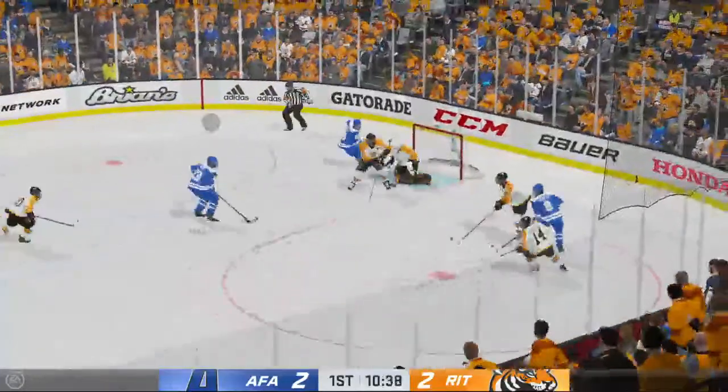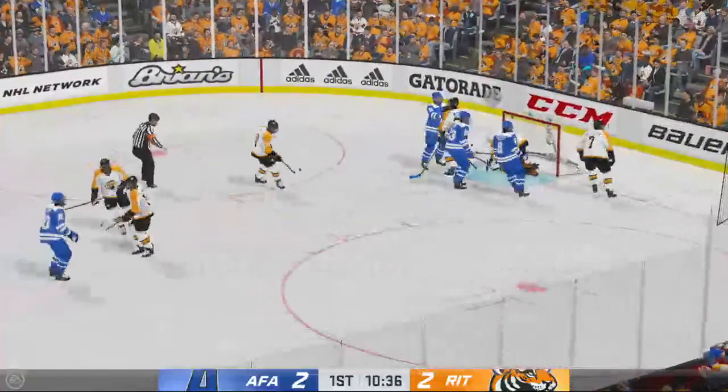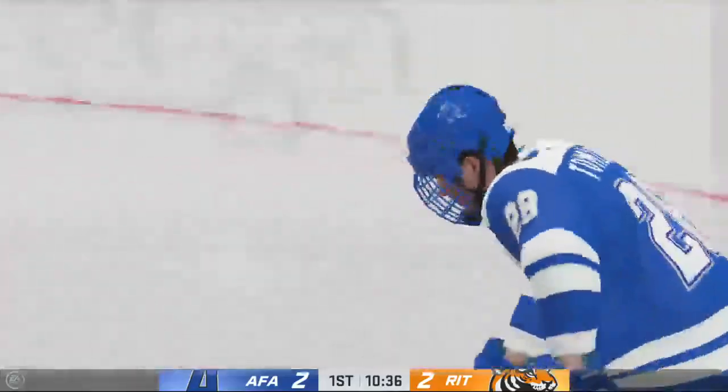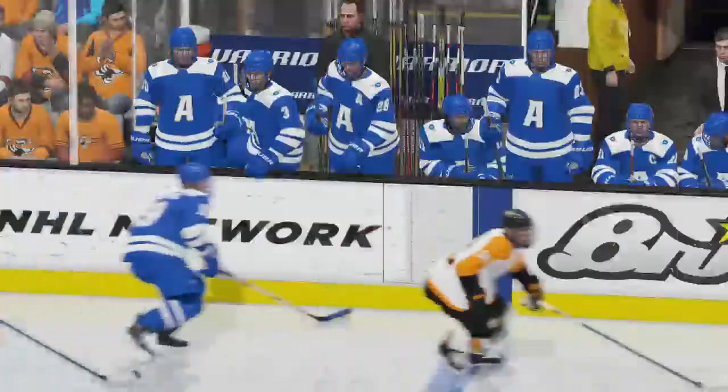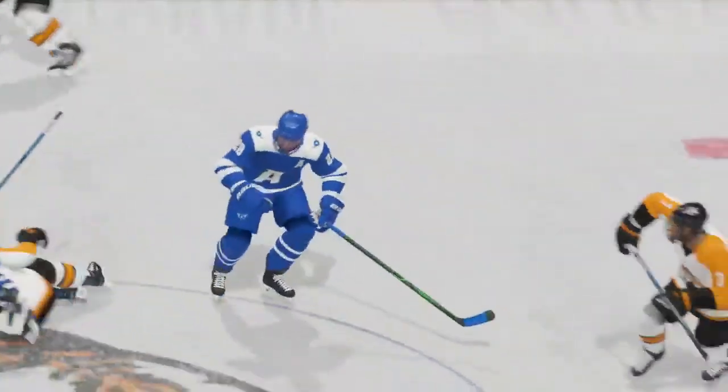Looking to make something happen along the boards. Oh, what a save in front! Trozdanovich is going to cover it up and get a whistle. Even with the traffic starting to close in, he had to grab that when he did. Calvert's got to know right before he takes this hit, then he's going to get run over.